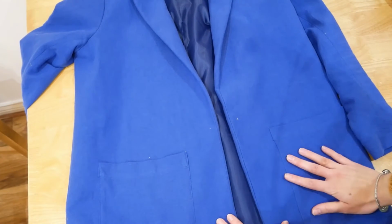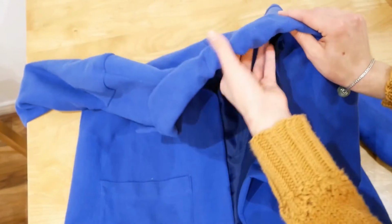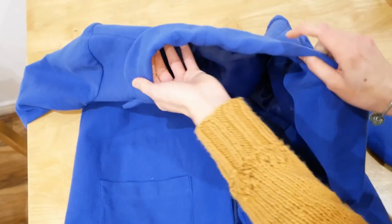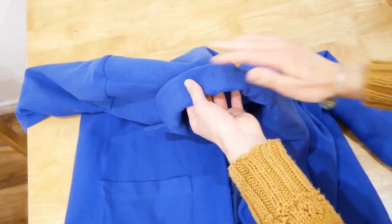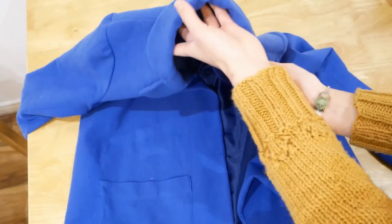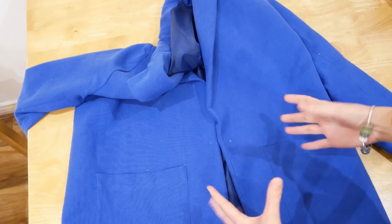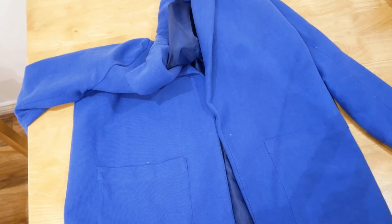I'm just going to give it a quick press, and just to make sure that the collar lays smoothly, I'll be steaming it with my steam iron around a tailor's ham just to make sure that it lies properly. And that is it. We have finally completed this jacket.